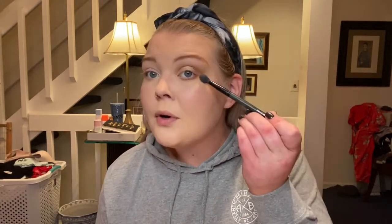I swear, every time I do my eyeshadow, it looks like I have not blended out at all. And I promise you I have. And somehow it all comes together. But at this point, it always looks such a mess.